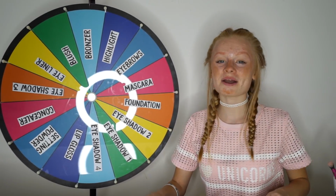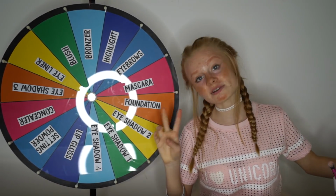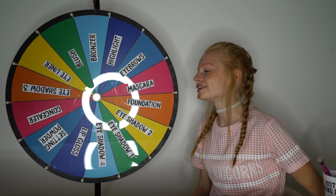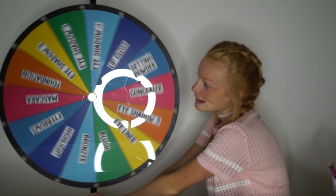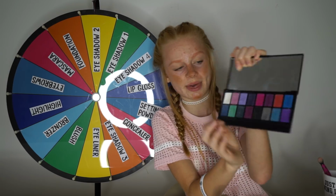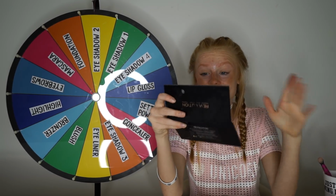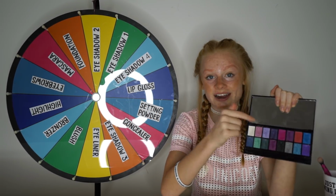Okay, so now I'm going to be doing the last but not least product, and that is number 14, and for that, I'm going to be doing lip gloss. So for my lip gloss, I'm going to be using, I really hope, a liquid product. Eyeshadow 2. This is this bright pink, and I'm sure I've used this before on my lips. Oh yeah, I used it when I did full face using only eyeshadow, and this is the color I decided to use on my lips.